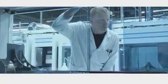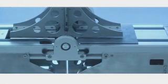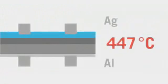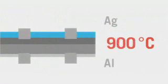The reverse side also receives two contact strips made from silver paste as well as a layer of aluminum, known as the back surface field. This works like a sort of mirror on the electrons. Then, in the furnace, the contact strips are burned into the cell at around 900 degrees. The high temperatures cause the silver paste to penetrate into the silicon, thus creating a reliable electrical contact.